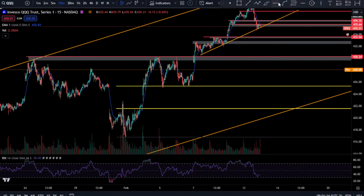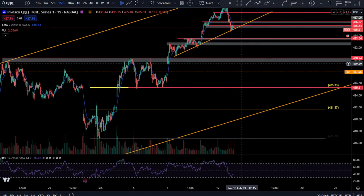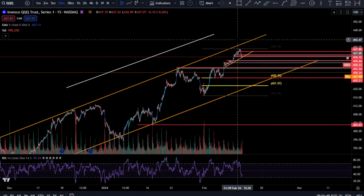But as you can see, the golden pocket literally aligns with the support over here. So if we do get a larger pullback, this is exactly the spot I'm going to be watching. It's going to be around 425. As you guys just saw, we're also in this parallel upsloping channel.